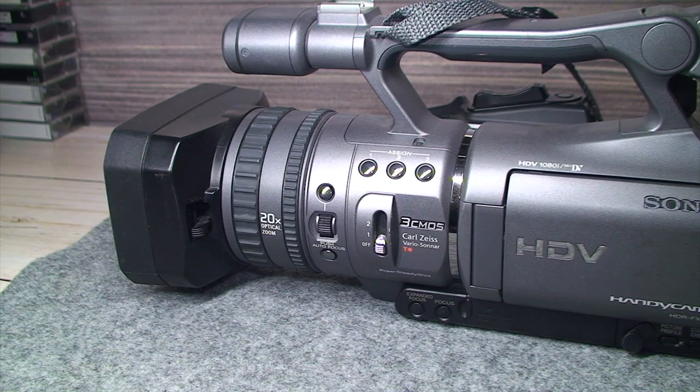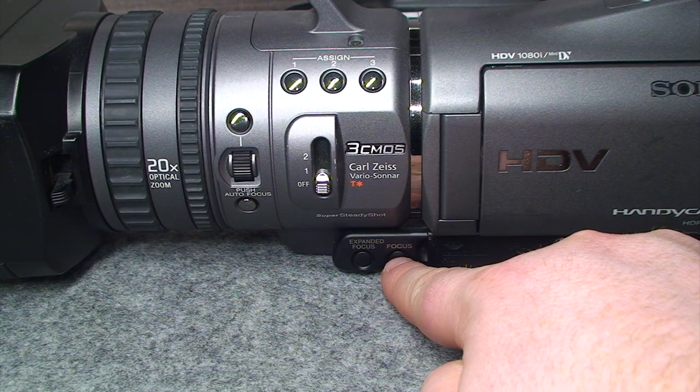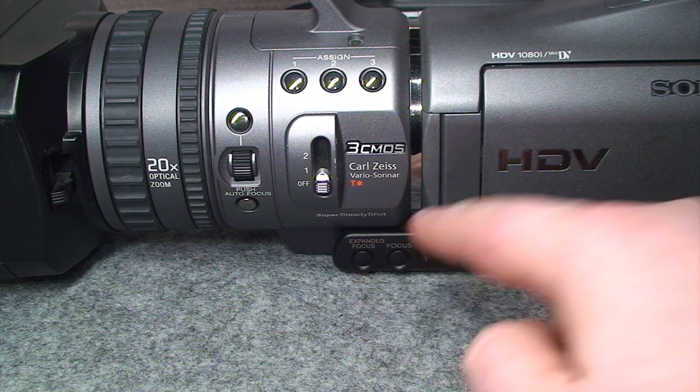And while on the topic of focusing, coming down here, there's a button for turning on and off manual focus, as well as a button for triggering the expanded focus feature, which will digitally crop in the image. It won't be recorded that way to tape, but it makes it easier to manually focus on a subject.